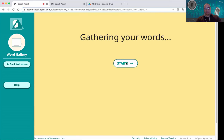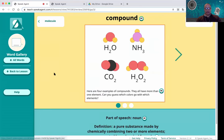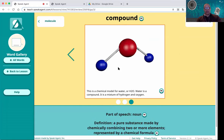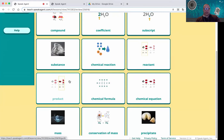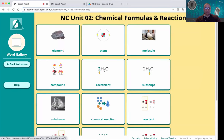So this one is called Word Gallery, and it's basically an interactive word wall. So I can click on one of these, get some examples of what the concept is talking about. Students can do this independently. They can listen to virtually everything in Speak Agent. There's ubiquitous audio supports. And for the newcomer English learners, we're going to have to include words that may be already known by other students like substance or mass, because we can't guarantee that those newcomers were at their last grade level when they should have learned those words.